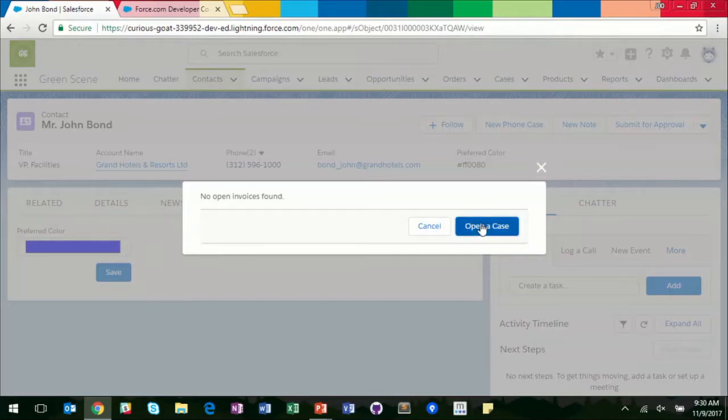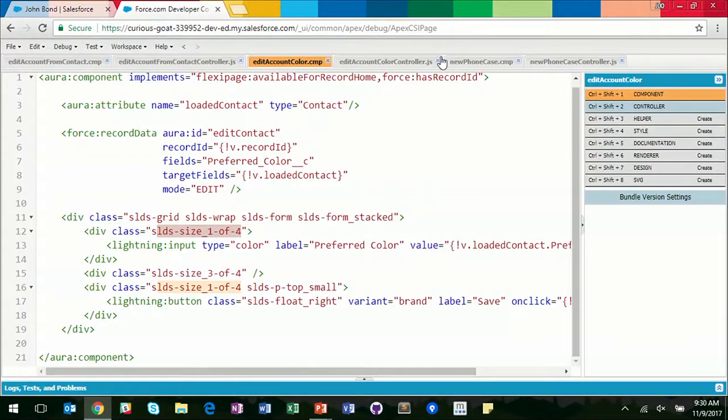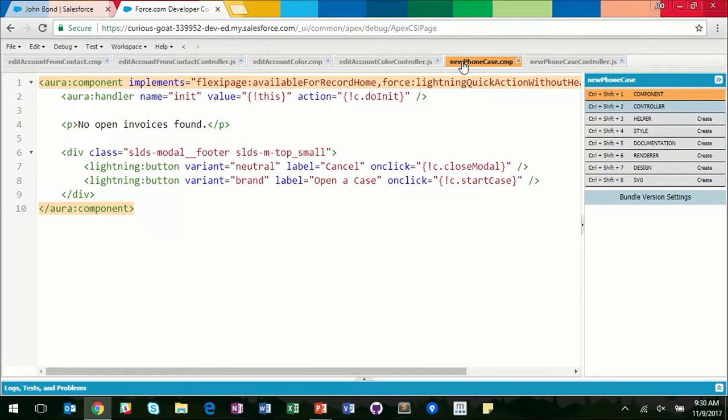And I'll show you what happens when I click open a case. It actually loads the new case page with the contact that I'm on here. So a few things have been pre-populated, and this is all on the new case side of things. So let's take a quick look at the code for that. The markup side is super simple, right? The only thing that we had was a small modal that had two buttons on it. There was that cancel button on the left, and there was that open a case button on the right.